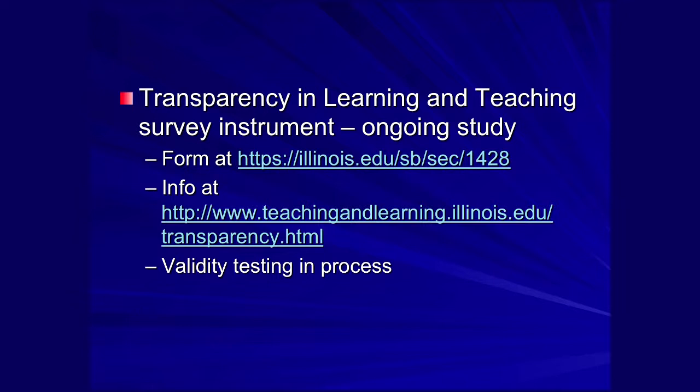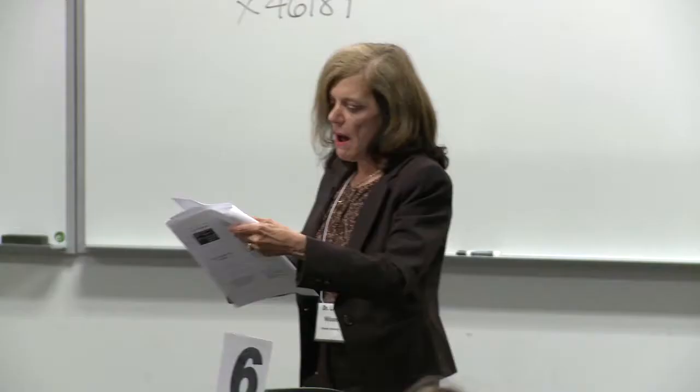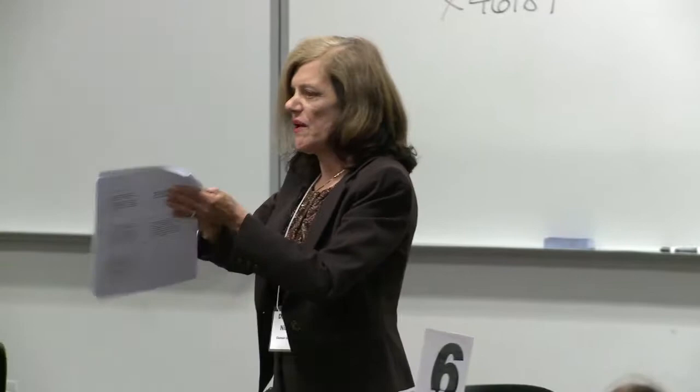So if you want to participate in a study, here's your chance. The Transparency in Learning and Teaching Survey Instrument, based on the same principles. There's a form there, and then you can get more information on the study. I took some key questions off of there on page 9. Again, they want you to use this. They just want you to use this, and they want your results, so they can use it. But this is all very much in process. It's been going on for a couple of years.